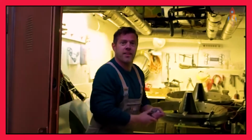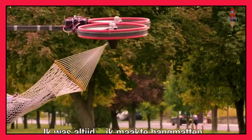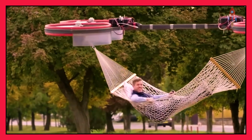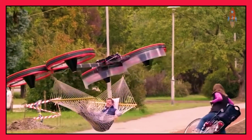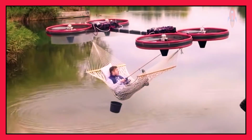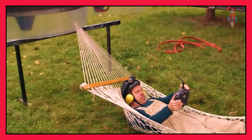Can you imagine something extreme and relaxing at the same time? Well, this guy can explain it. He designed a flying hammock. It sure needs some adjustment for the wider public though. But honestly, we think we are being tricked somehow. It can't be that simple, just flying around on a hammock.